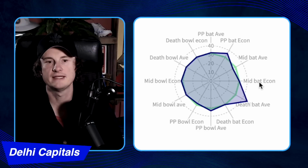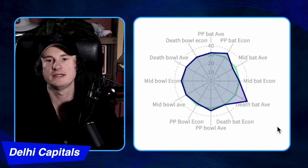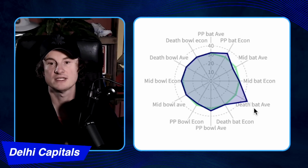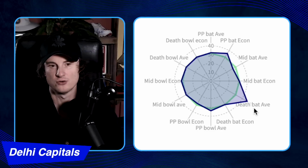But if you do look at their middle and death batting, there's probably no great death hitting option here. And I think they wanted a backup keeper option, and also Rousseau has been so good against the spin. But when you look at their team of recent times, they do seem very dependent on Rodman and Akshar, and they've always just felt like a player short when it comes to that.